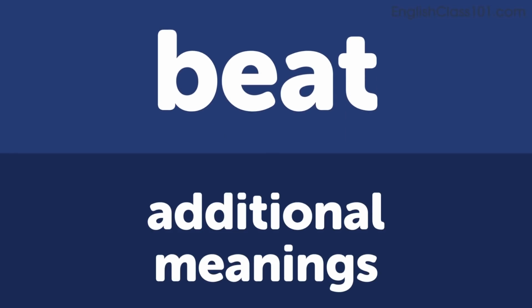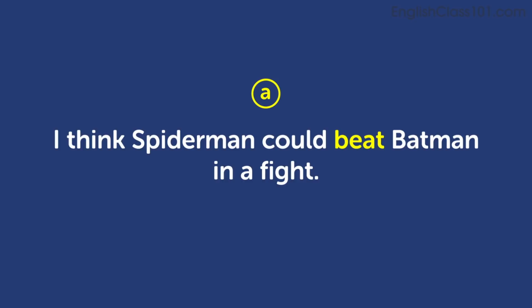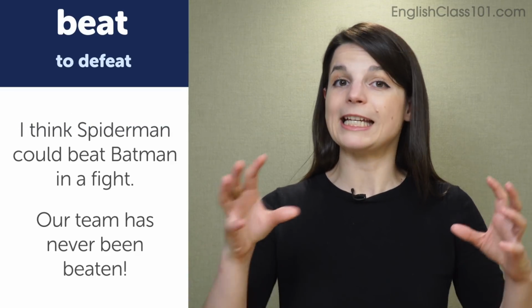Let's talk about some additional meanings for this verb. The first additional meaning is to defeat, to defeat. Some examples. I think Spider-Man could beat Batman in a fight. Our team has never been beaten. So in both of these example sentences, we see beat meaning defeat.